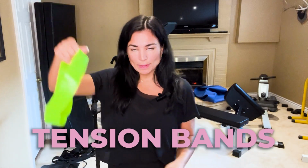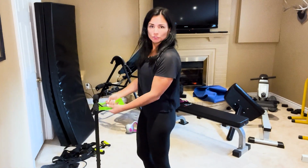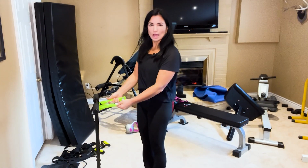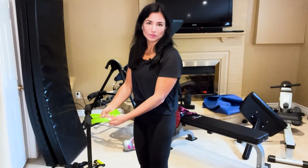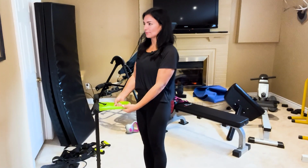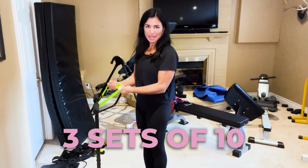So for working upper body, you can grab one of these tension bands, wrap it around a stable area. First, you can work with your biceps. So you're literally just making some tension, however much tension you need. These ropes come in many different varieties with different resistance. So you can stand here straight and work your biceps. Even if you just did 3 sets of 10.